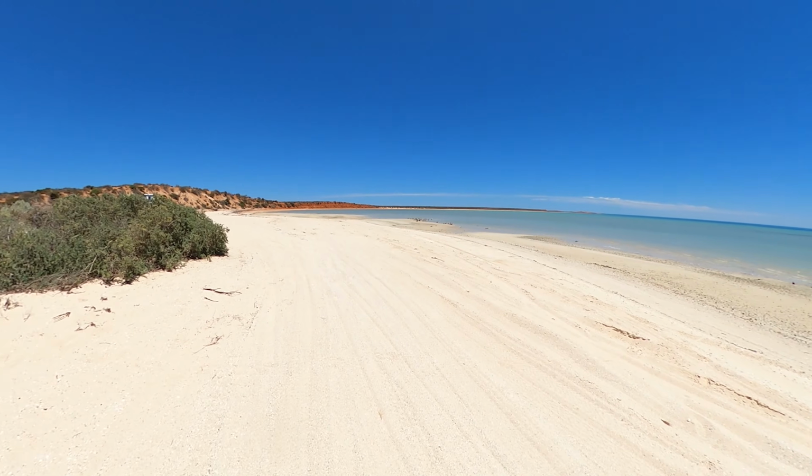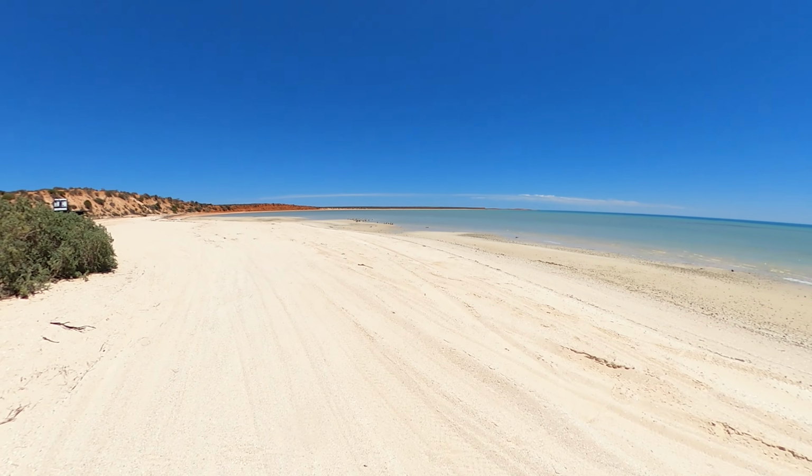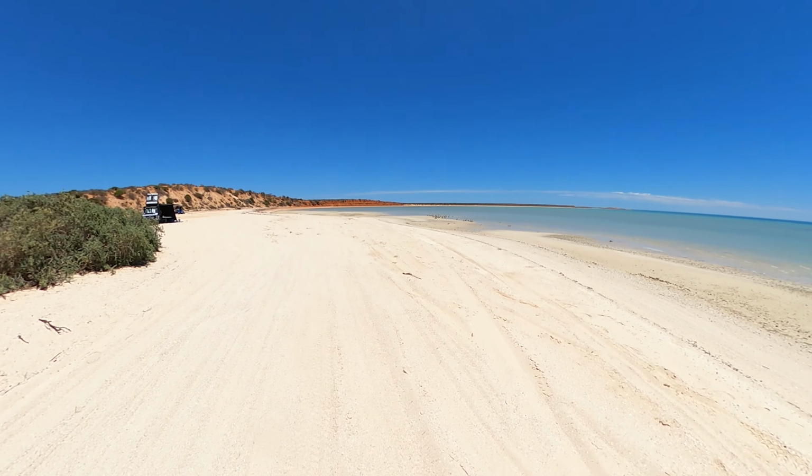And the great thing about this campsite is you can literally camp on the beach. So drive up, pick a spot and camp. The track in is a sand track. I dropped my tires to 20 psi and it's fairly easy at that pressure. Lots of stock cars come up here. As long as you've got 4-wheel drive and you let your tires down, you'll be fine.